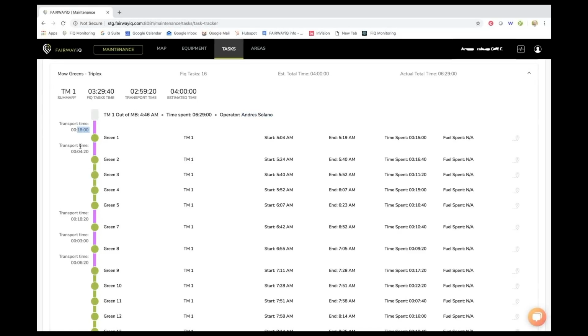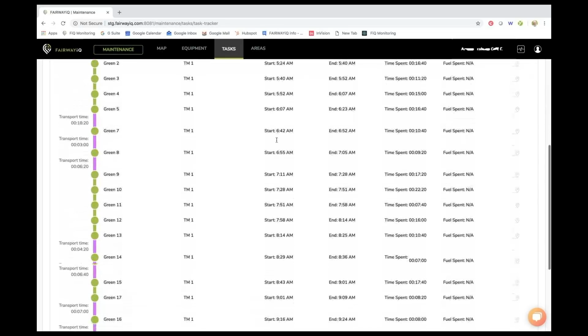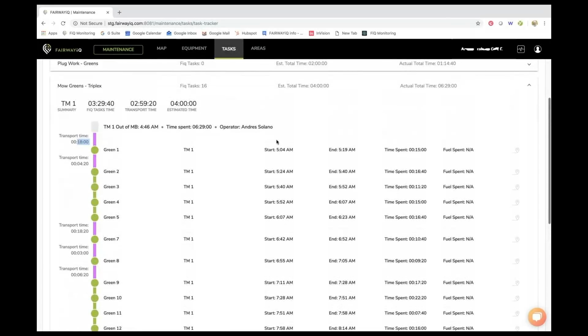Took 18 minutes to get to the first job, the first task, and then each and every green that was mowed was logged for the day automatically. This happens automatically in the background for you. You don't have to be out there with a stopwatch.